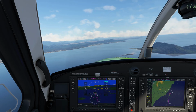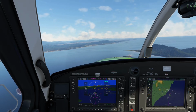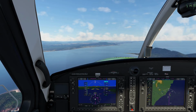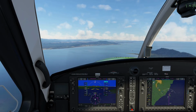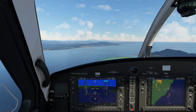What else is new in the world of simming, folks? I suppose I don't know if it's the biggest news. Well, it would be in terms of the overall sim. Sim Update 8 has entered beta. That's kind of a big deal. It's supposed to fix a whole lot of stuff. We always look forward to fixes.